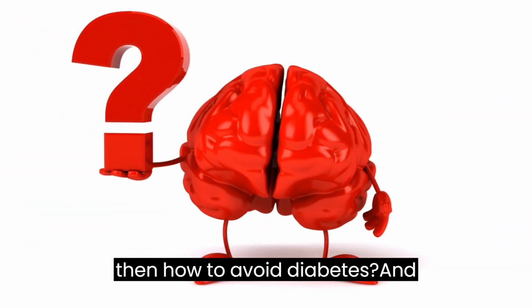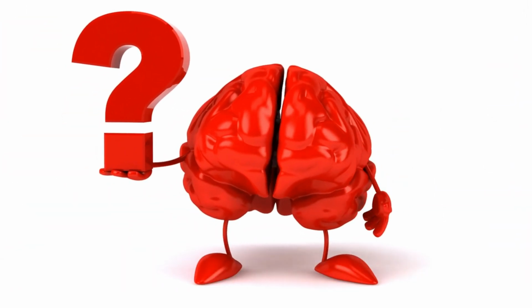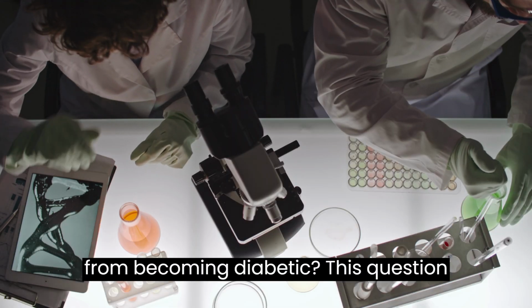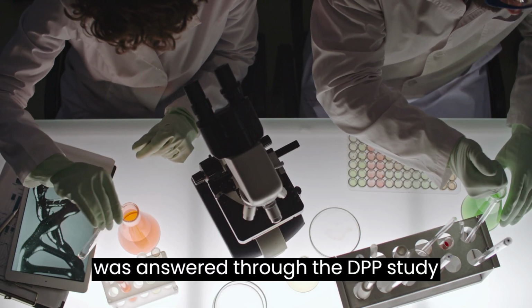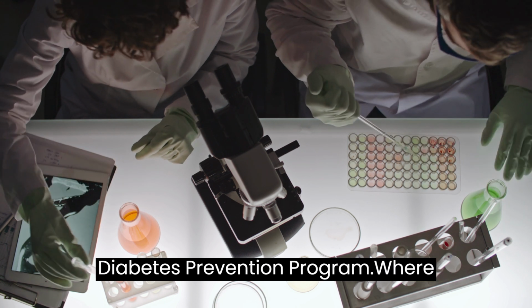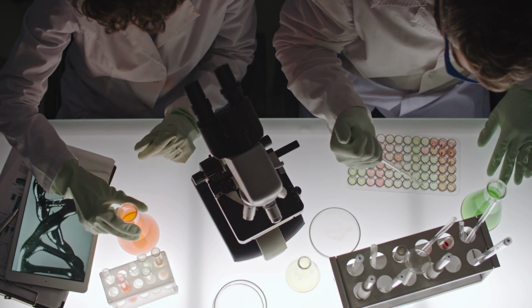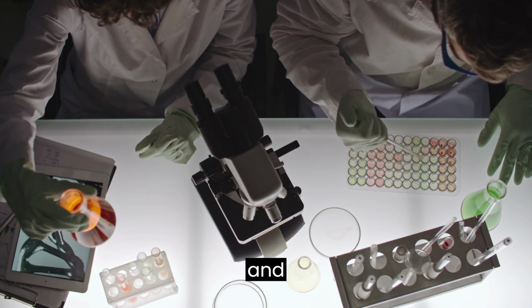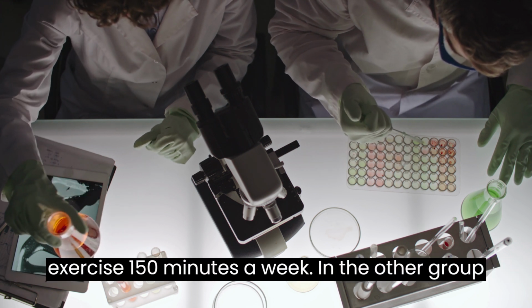And then how to avoid diabetes? And now, how to prevent a pre-diabetic from becoming diabetic? This question was answered through the DPP study, Diabetes Prevention Program, where they randomized over 3,000 people with prediabetes and allocated them to one of 3 groups: lifestyle change.